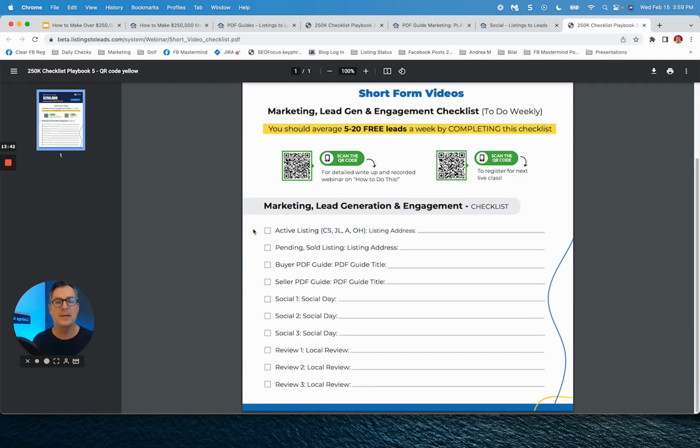That's Playbook 1. In Playbook 1, there is a short form video script for you to record and get out there. The second one here is pending and just sold. That is part of Playbook 2, where there's a short form video script for pending and just sold listings. You want to make sure you're doing that as well. Next one down the list here is a buyer PDF guide. That's part of Playbook 3. For every buyer PDF guide that you've got, there is a short form video script. Make sure you're doing that.